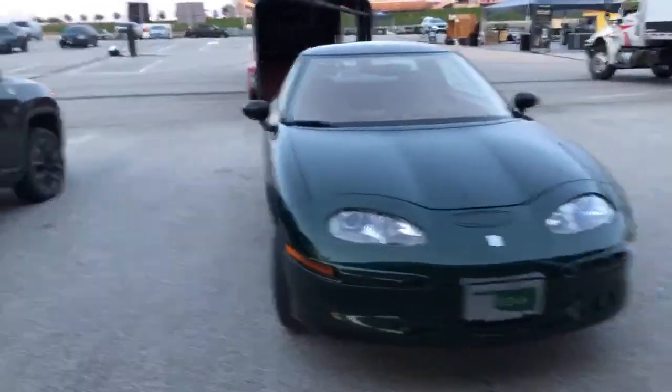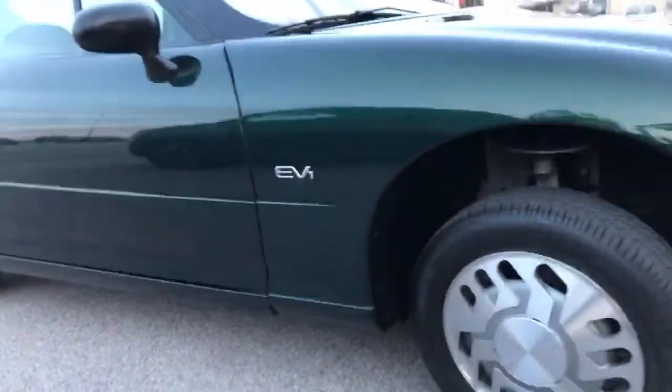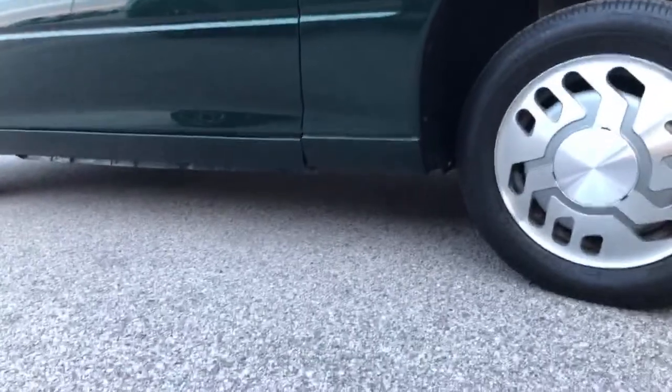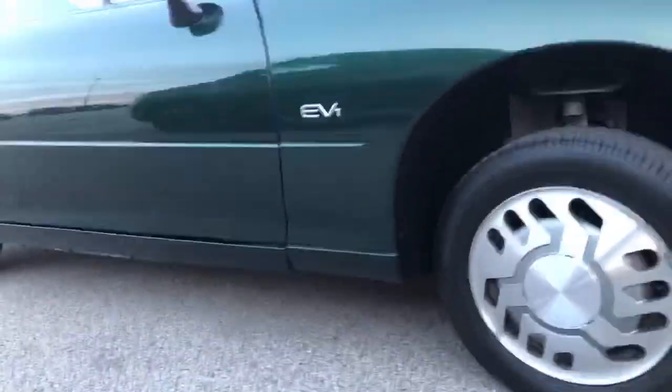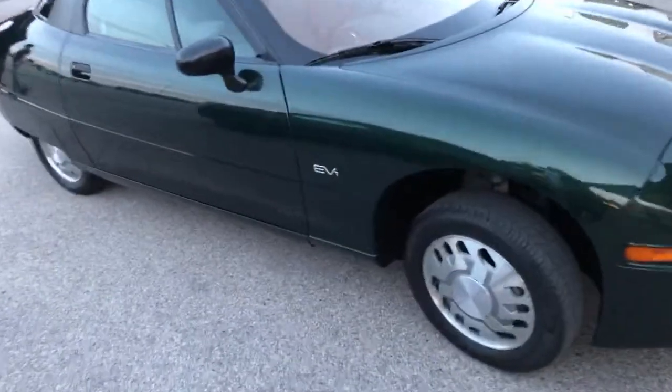I don't think we can. I don't think there's a whole lot of space underneath. There we go. Right by the Rivian tent. And it's just about to go into its little trailer.